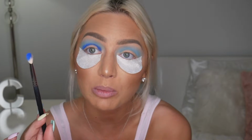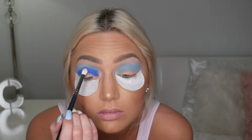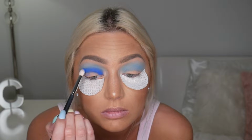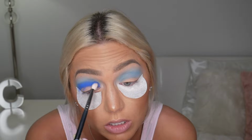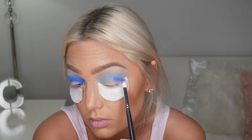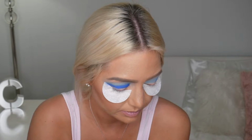Okay, so now that we have shadow shields on and I look crazy, we're gonna take that same M433 brush into that dark blue, and we're just gonna keep patting again. So far I do like the shadows. They do have fallout though. This dark blue does have quite a bit of fallout. But other than that, I'd say it's really pretty. There's definitely some pigment there.